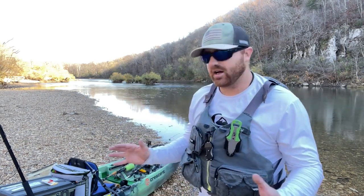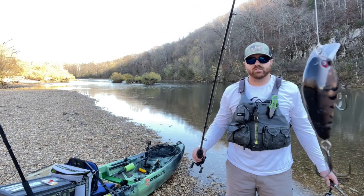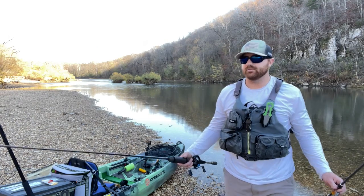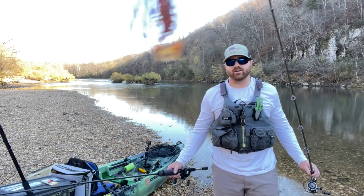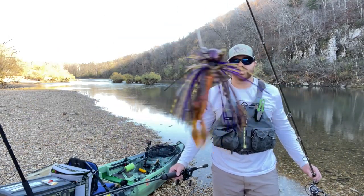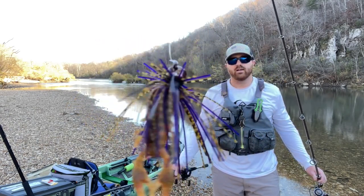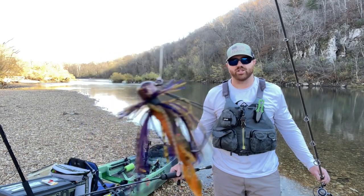Two baits I'm going to start out with. KVD crankbait, just a crawl pattern. I might swap that to some type of shad pattern a little later. We'll see how it goes. Then I have this Jade's jig with a little trooper on that from Berkeley. And boy, that looks scrumptious right there.